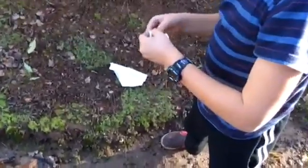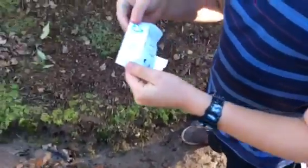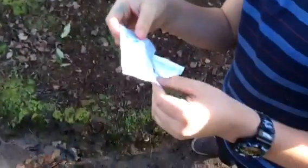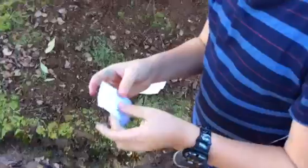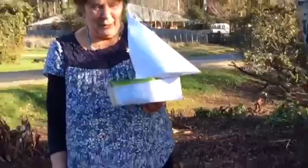Is the message still intact? It sure is. What does it say? If this survived, mission accomplished. Yeah, you didn't get very far. Well, I still completed my personal goal. I just didn't complete that overall goal. Let's see how that boat right there will go.